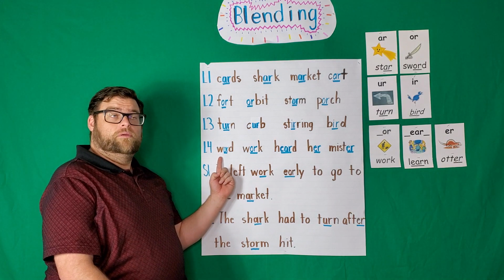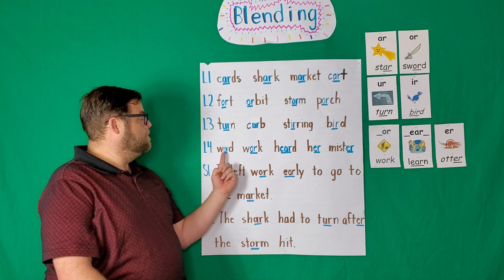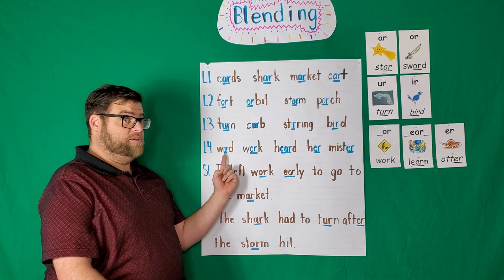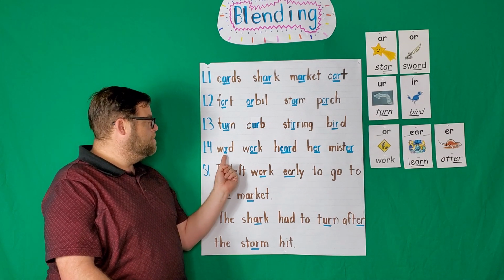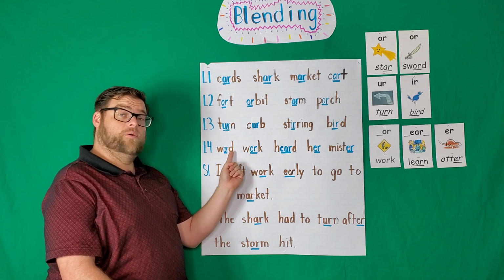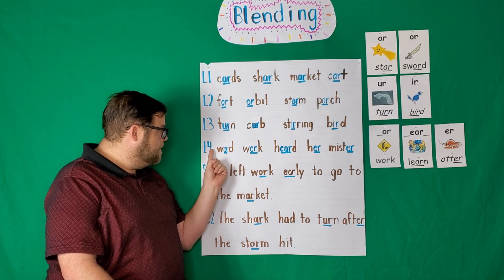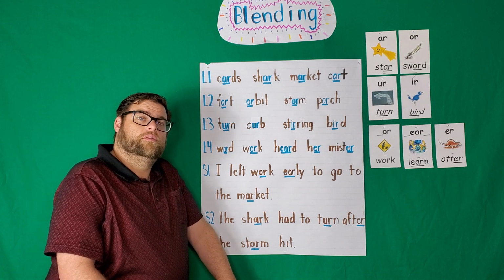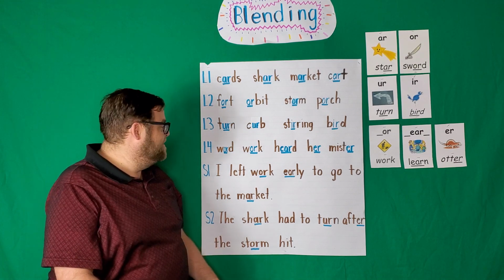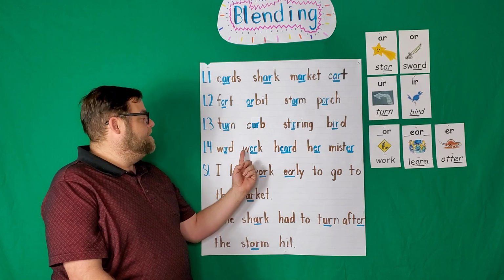Sound. Remember, this one's from the work card, so it says er, sound. Blend and hold. Sound. Blend. What's the word? That's right, word. Word is the word. Kind of silly.